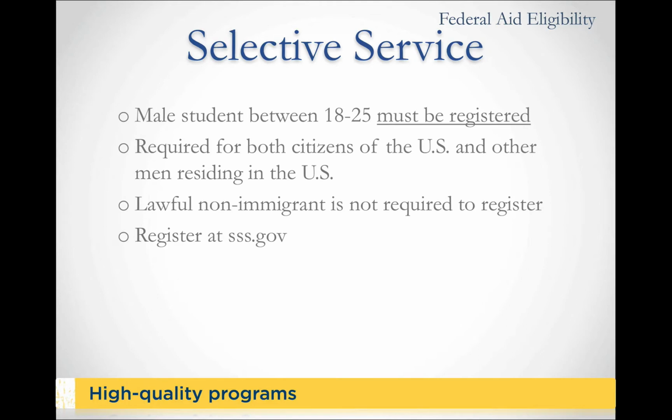Selective service. Male students between the ages of 18 and 25 must be registered with selective service to be considered for federal financial aid. This requirement covers both citizens of the United States and most other men residing in the U.S. A man who is in the United States as a lawful non-immigrant is not required to register as long as he maintains that status. If you need to register, you can do so at sss.gov.